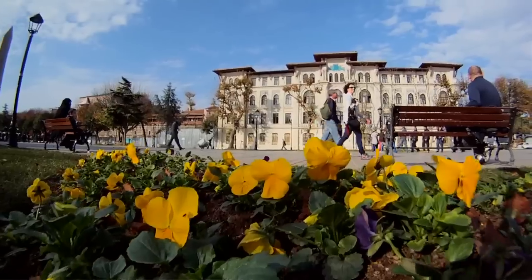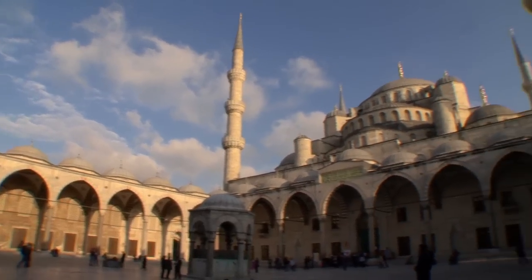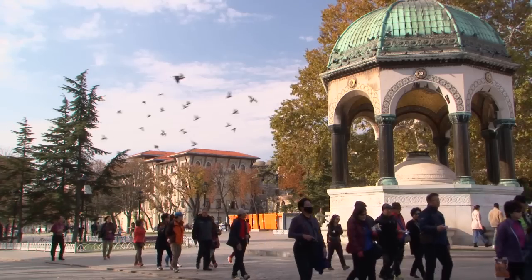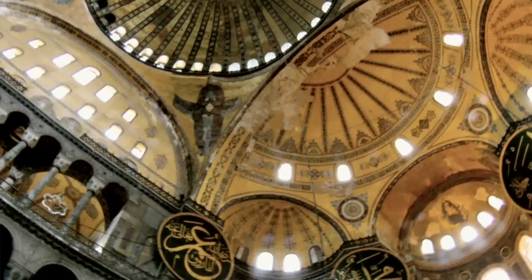And then we come to the old city. Everything is just in walking distance, such as Sultan Ahmed Mosque. This is the famous Blue Mosque. Hippodrome, right next to Blue Mosque. And Hagia Sophia, which is a beautiful combination of Christianity and Islam.